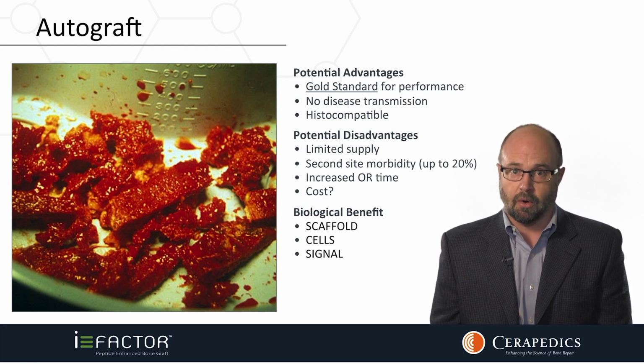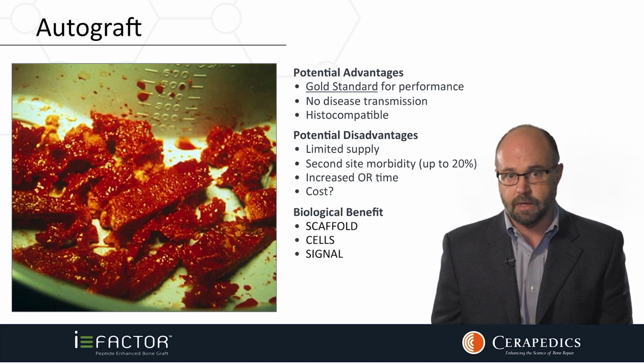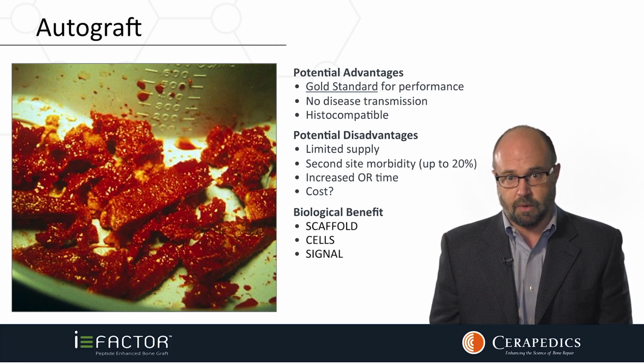So why is it that autograft performs as well as it does? I think it's because it simply provides all three of the biological functions needed for bone formation, in that it is osteoconductive, osteoinductive, and osteogenic. While I won't be using those terms much through the rest of the talk, I think it's worth defining them fairly quickly. Osteoconduction is the property of providing a surface which is chemically appropriate such that bone can lay down directly onto its surface.